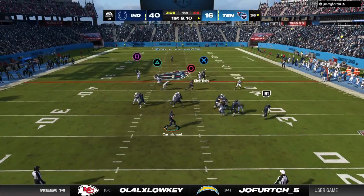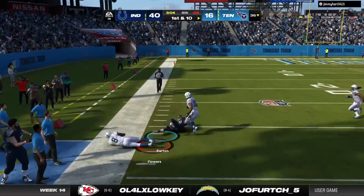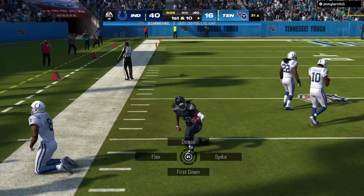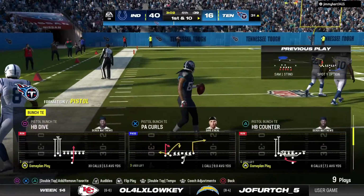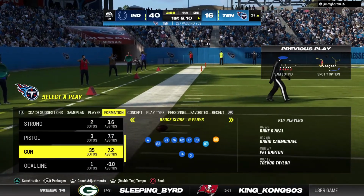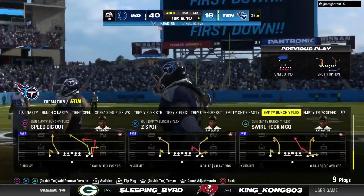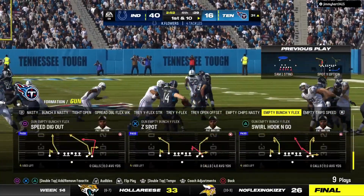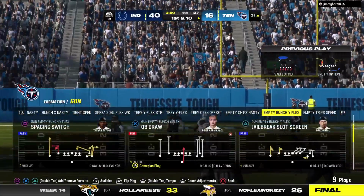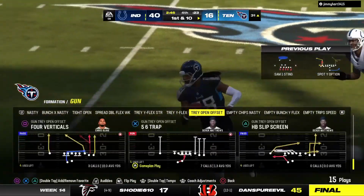Back to throw. Carmichael. He finds his man complete. It's Barton. And he takes this one down almost all the way to the 30. Big gains in succession. Last one was over 20. This one over 30. To get back in this ball game, big plays are going to be necessary. And here's one right on cue. Coming up with 3 scores here in the 4th is not going to be an easy task. But that's good work there to bite off a chunk of yards.